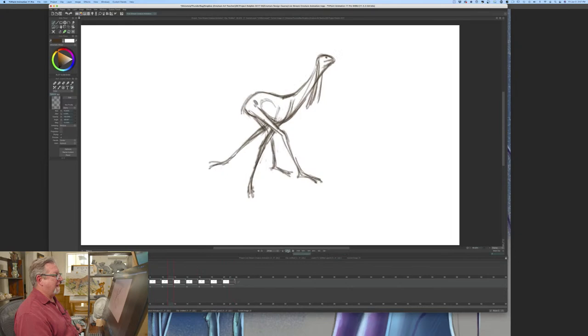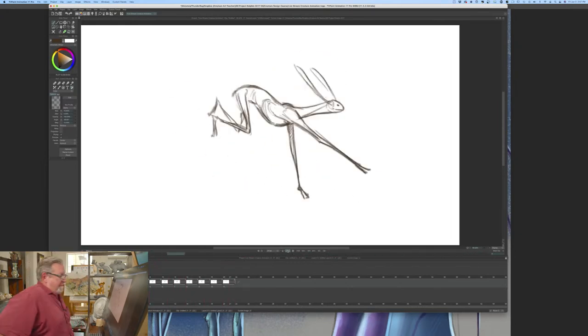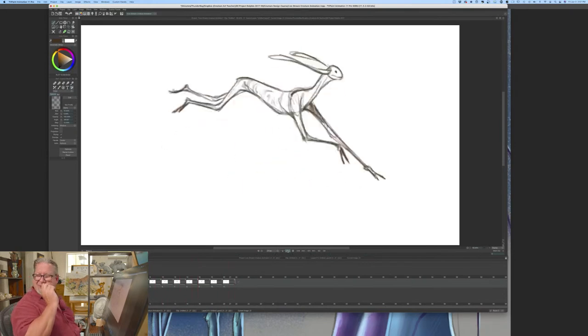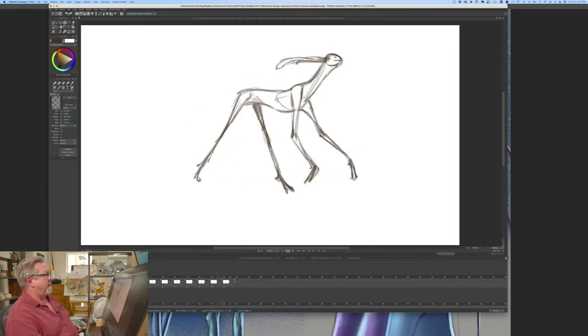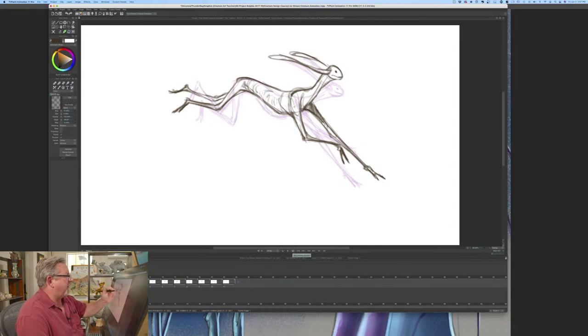Shelly says, my first art teacher said, if you're not using your eraser as much as your pencil, you may be working too hard. What? Say that again? If you're not using your eraser as much as your pencil, you may be working too hard. I think that's written wrong.